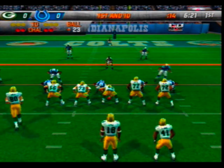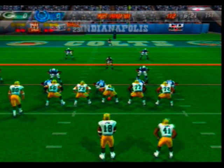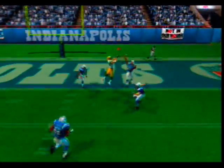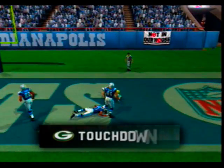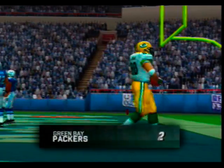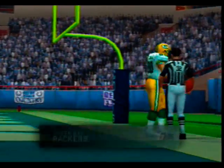Hey, let's go. You turn it up. I'm coming through, baby. Dime backs in for this play. With the pass, has it. Touchdown Green Bay. You look very good in warm-up, throwing the ball all over the field with zip and accuracy.